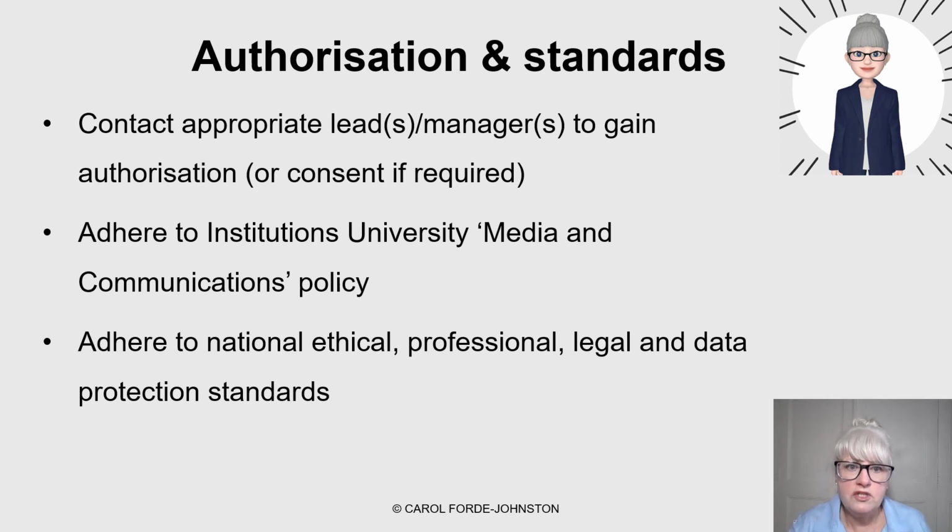Also, it's very important to adhere to institutional media and communications policies. So you'll see those in your policies and procedures, and that might be university or a trust, hospital or community trust. And adhering to national ethical, professional, legal and data protection standards. So just to bear that in mind with anything that you're looking to do in the future.